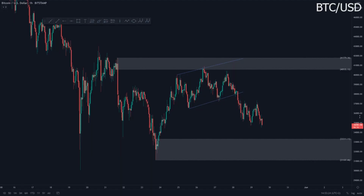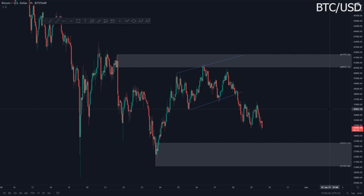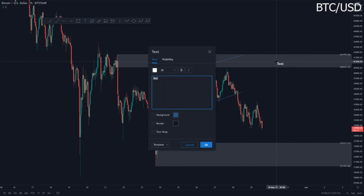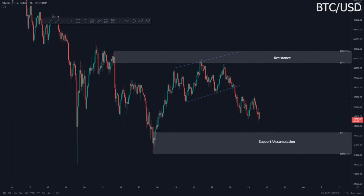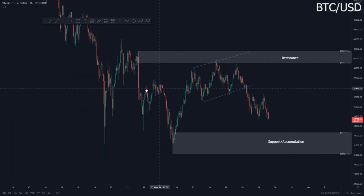So to begin with, let's start off by analyzing Bitcoin. So first of all, as you all notice, I have two major zones drawn on. And these two zones are my area of resistance and my area of support / accumulation. So personally, I expect Bitcoin to bounce in between these two levels until we see a breakout to either the up or the downside. So furthermore, let's have a look at what the price was doing during the week.